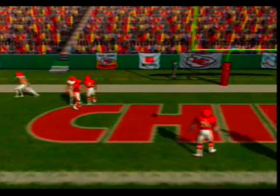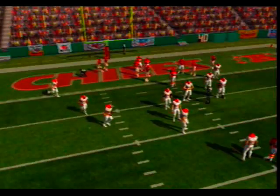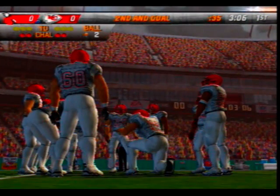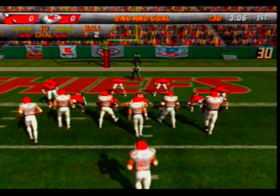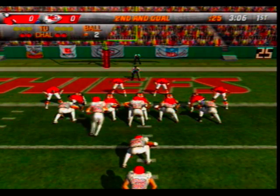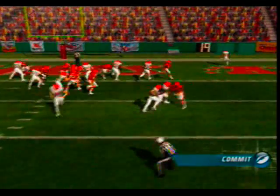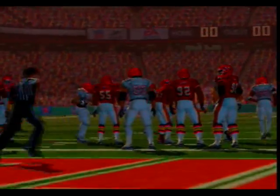Throws it. Knocked away. Tried going for the end zone on first down, but couldn't get it in there. It's second and goal at the 2. Olsen, the motion man. Looking for the corner. Dropped in the backfield for a short loss. Big tackle there for Lawson.